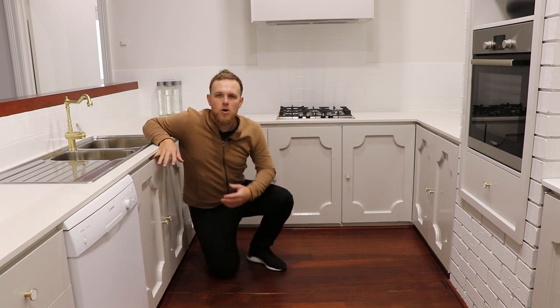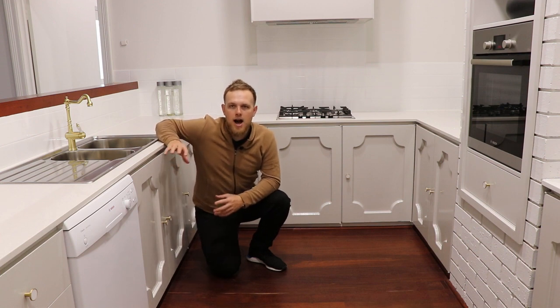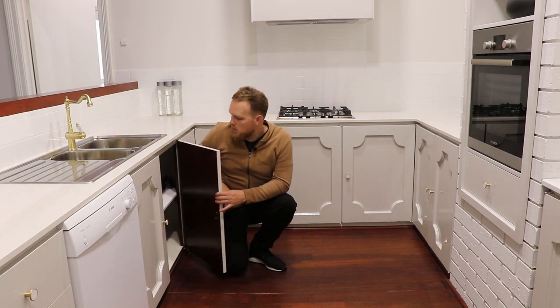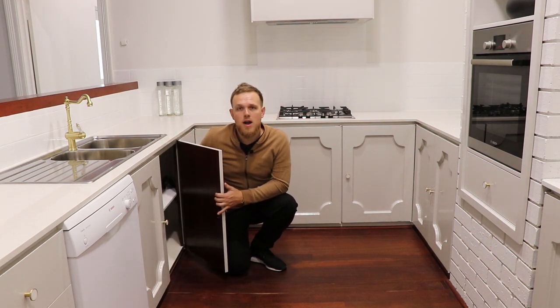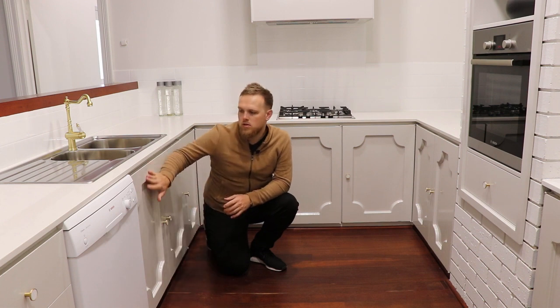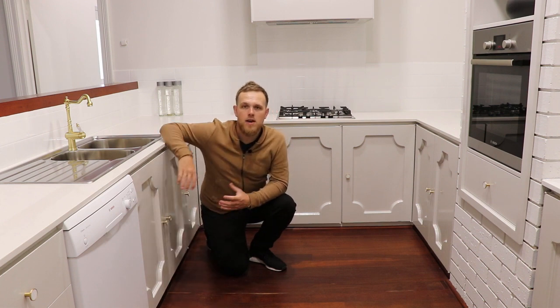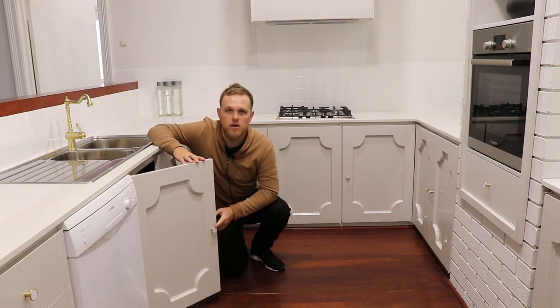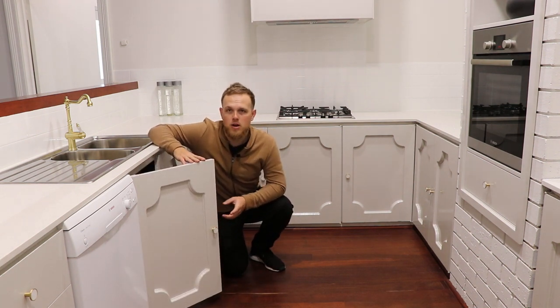In a lot of these old homes, the original Jarrah carcasses are actually much better than what you can buy that's flat pack. So we kept the original Jarrah carcasses, as you can see behind here, and we actually had the doors sprayed, sealed and sprayed, so that they appealed much better to the end buyer. The cabinets had the knobs replaced with a modern copper style.